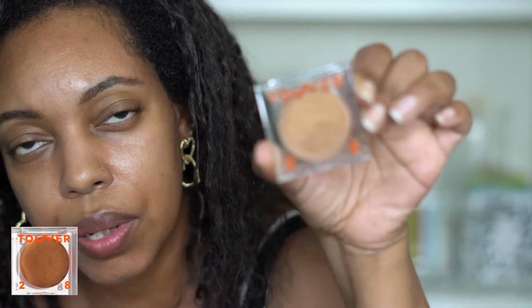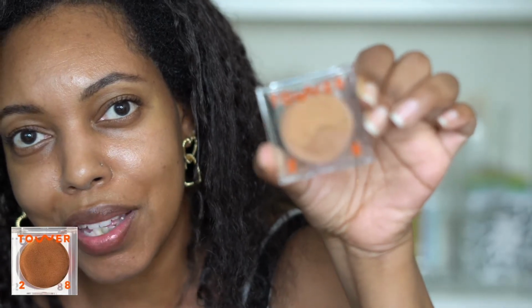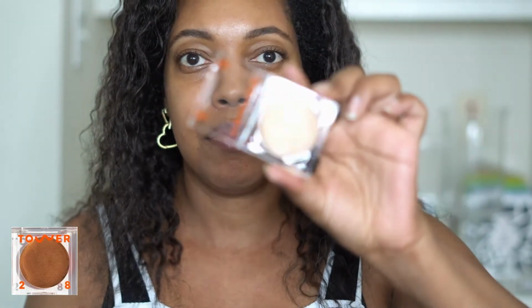Last but not least, I do have a couple of creams. One's a little controversial. This one's not. So this one is Tower 28, and it's a cream bronzer, and the color is Bronzino West Coast. This was the deeper of the 2. They had 2, so I decided to try this one. All in that amazing Sephora sale.